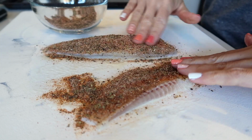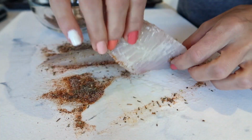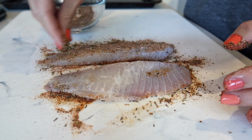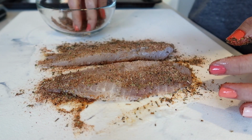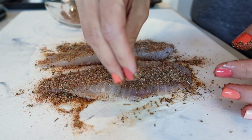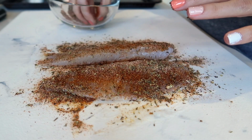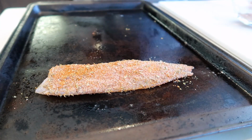Keep in mind that the more paprika or cayenne you add, it will be spicier. I like mine with a little kick. So you can really control it. And honestly, with all the spices, I just eyeball it and go with the flow. So it's up to you how much you want. You kind of can't go wrong with it. And I tend to keep things like the garlic powder and onion powder a little less and go a little heavier with some of the spicier stuff.